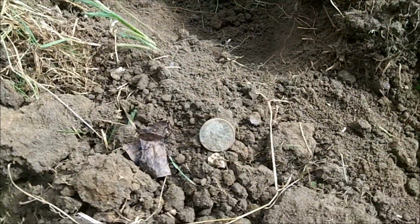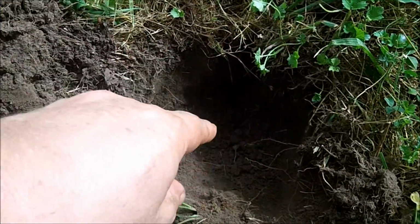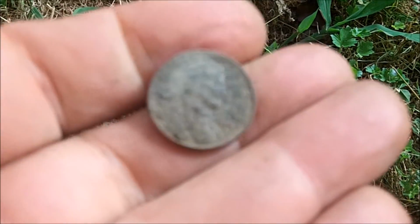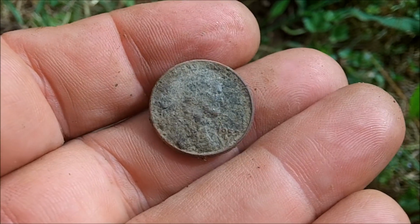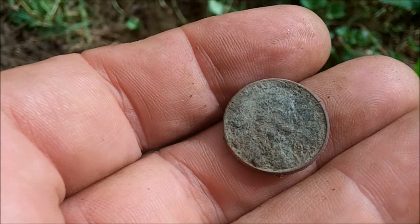Well, right next to where I got that 57 Wheatie with the Denver mint mark, I got another one about 6 inches down. And this one's going to be a 57 with a Denver mint mark as well. That doesn't happen very often.